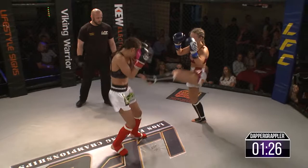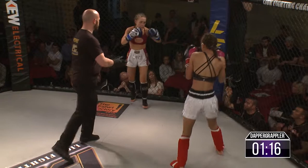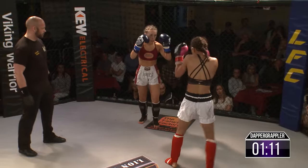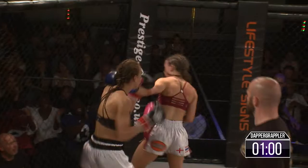Beal happy to stand planted, looking to obviously land that counter strike off that forward motion. Excessive clinching again here. Nichols separating both athletes. Beal a little bit more patient than we saw compared to the first stanza. Sheriden still in this fight. Beal a bit more patient, like you said, because she's trying to draw Alanna in, but this is what Alanna needs to do more of. Really swarm in on Beal and smother her work.